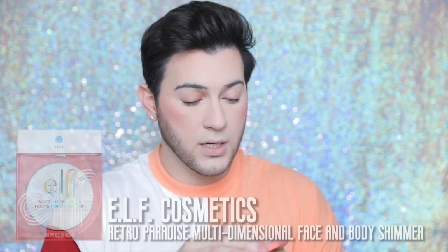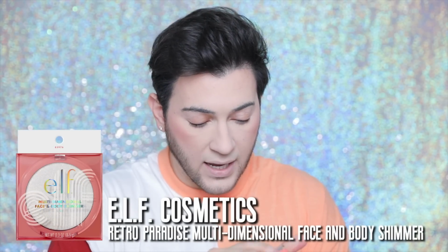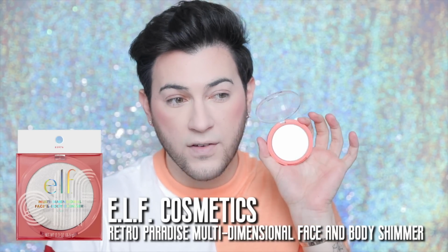Now let's go in with one of the new highlighters from the Retro Paradise collection. They looked really promising. Like this consistency looks different from anything else they've ever done before. So I was like, look at, you guys see this? How it's more of a glassy consistency? Like it's different. It's different for them. Look at this. I'm excited for this one.